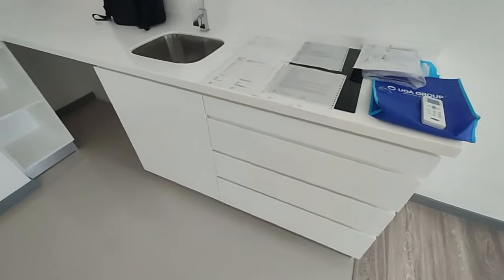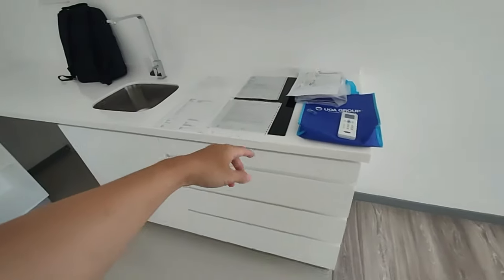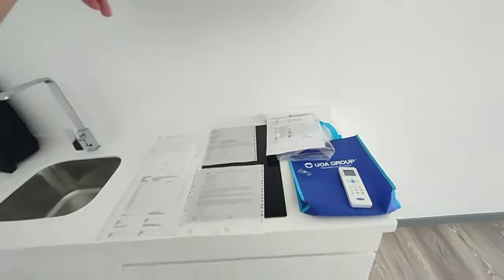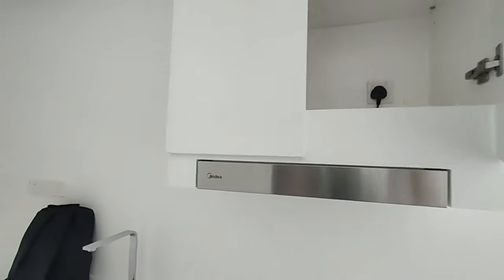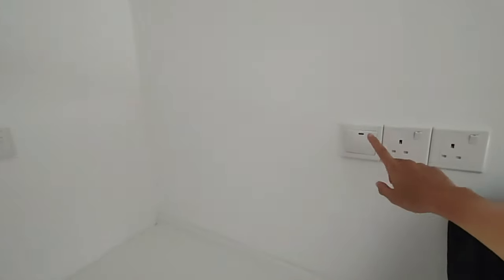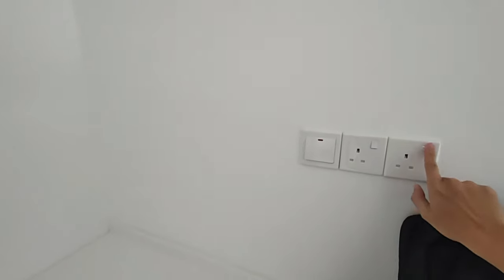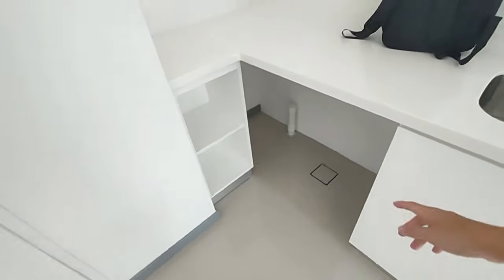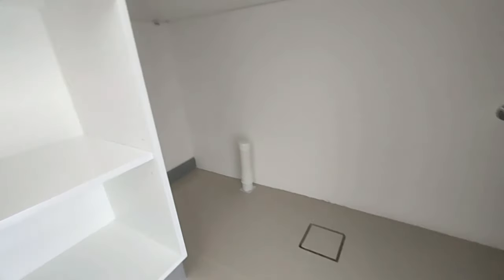So here is provided in terms of the kitchen cabinet, the induction hob, then the media hood. So the switches is over here, on and off, and then here is for your cooking hob. So if you don't use, just turn it off. So here you can put your oven, your microwave. Here is for you to put your washing machine.